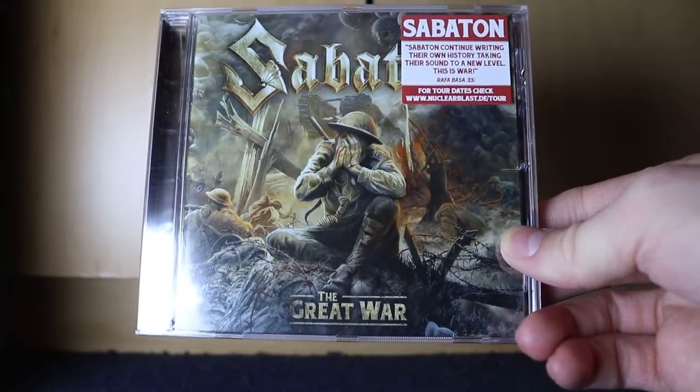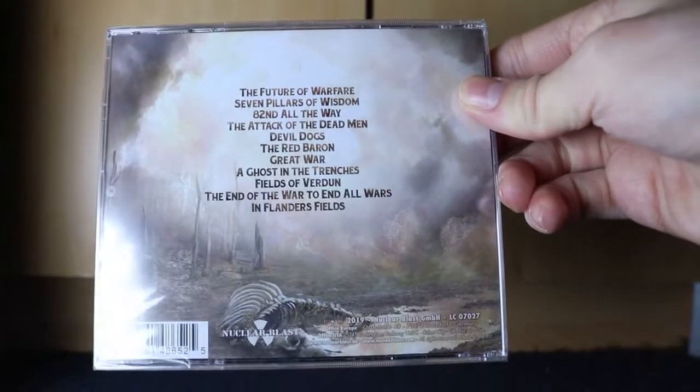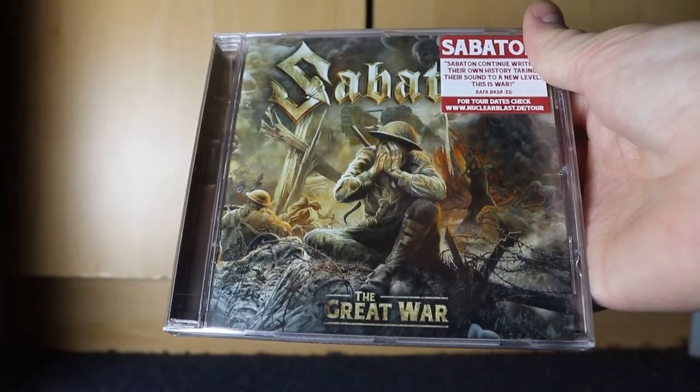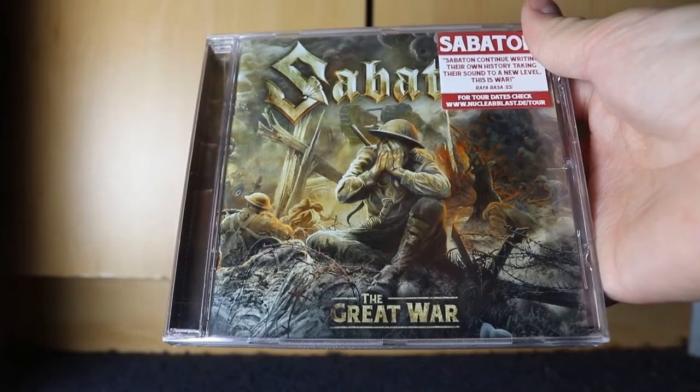I mean, God, it's so good. Yeah, literally, if you want to get into power metal, this is the one. You have to listen to this album. Yeah, it got released this year in like July.